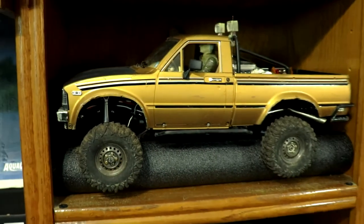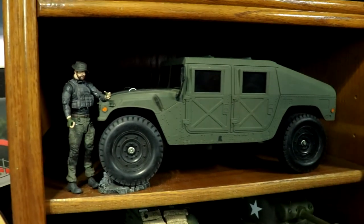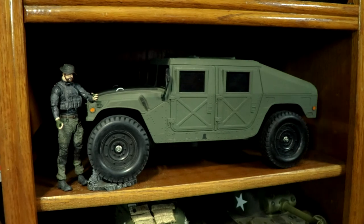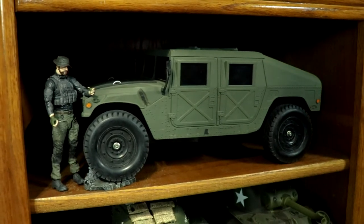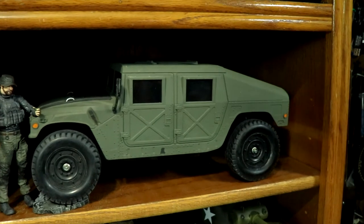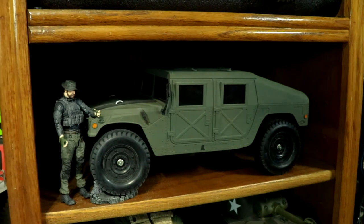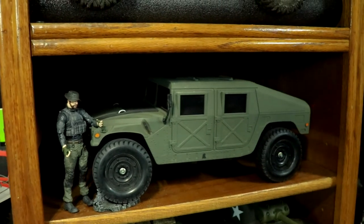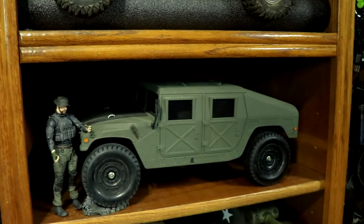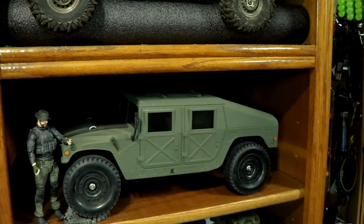So yeah. All right, so down here is a vehicle that has only run a few times here on the channel. This is the M1025 Humvee from Tamiya. Again, I know, what's with you and Humvees and Hummers? I don't know. It's just something that I've always loved. When I saw these vehicles as a kid, I fell in love with them, just their sheer capability and what they can do. I love them.